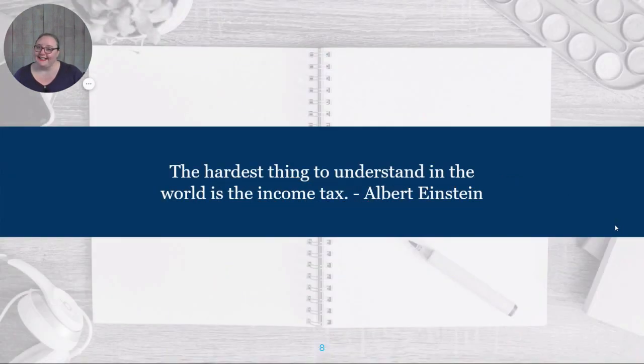And if Albert Einstein struggled with it, why can't we? The hardest thing to understand in the world is the income tax, he said. And in the US, I think that's true. There are so many variables and so many things to consider. And we can't be experts in everything. So this is one of those times where it really pays to get some help.